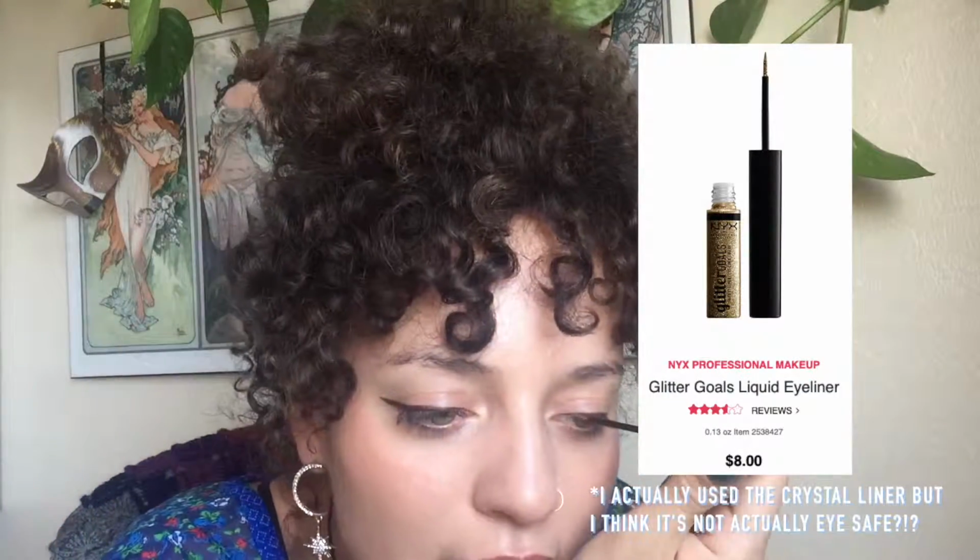So now I'd like to take a NYX glitter liner. And I do this a lot because I just like the little twinkle it gives. So yeah, just some faux glitter.